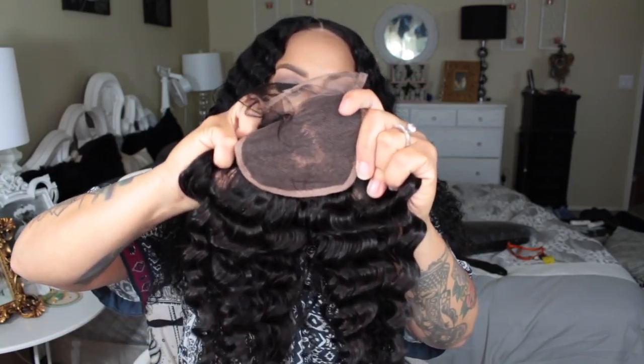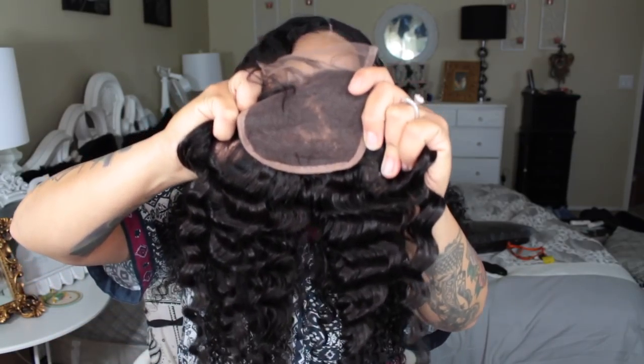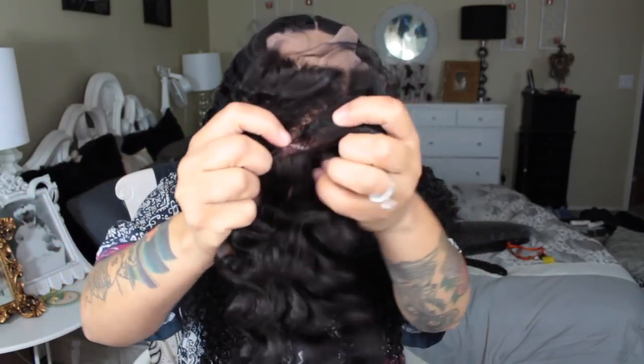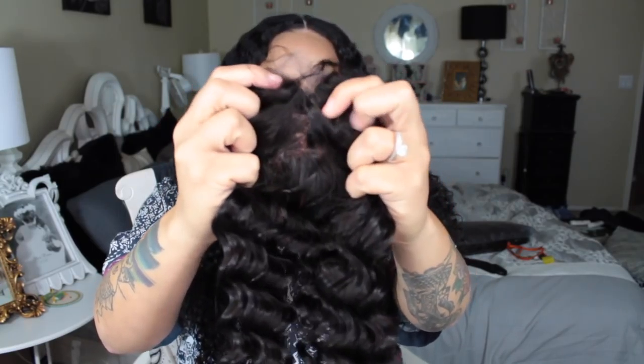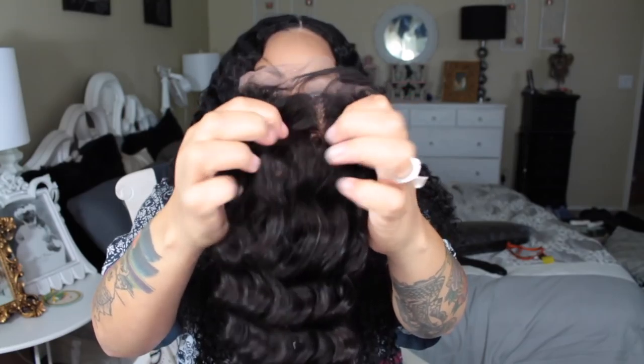This is the closure, reinforced sides. You girls already know how I put it up to the light and I can see through it. And you guys can see through it too. See that? So look at the knots. The knots are awesome. They're really pretty. With Lily Hair Beauty, I don't really have to do too much. I never have to tweeze their hair. I don't really have to do anything because it's always grade A quality. It always exceeds my expectations.